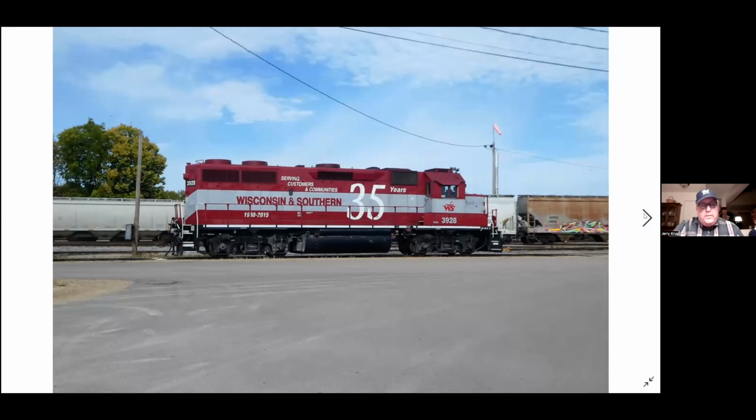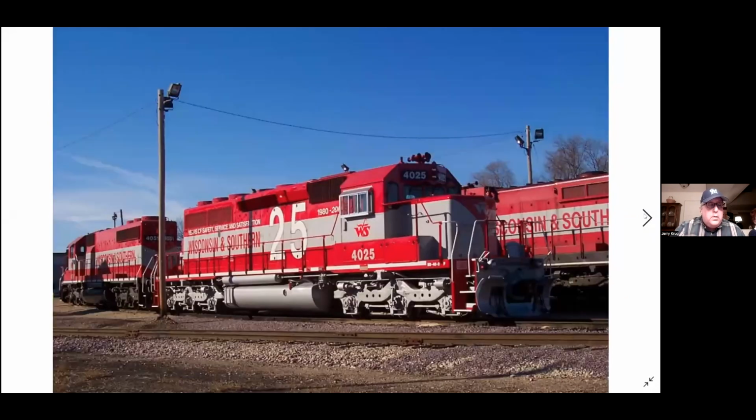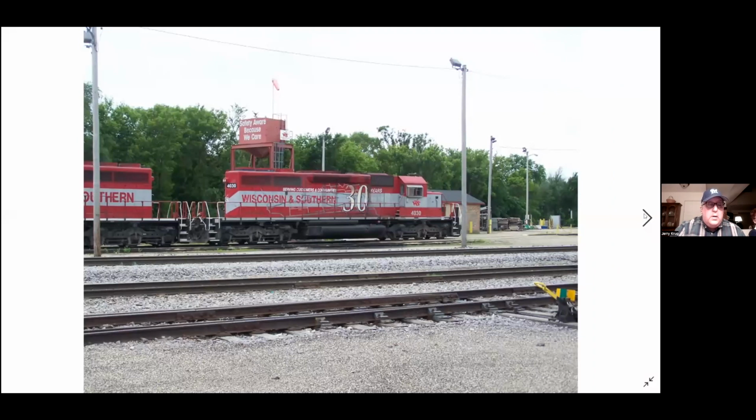They've issued various anniversary units. Here's their 35th anniversary unit, the 25th anniversary unit. So I should have put them in sequence, eh? The 30th, unfortunately a bit vandalized. That's taken at Janesville.